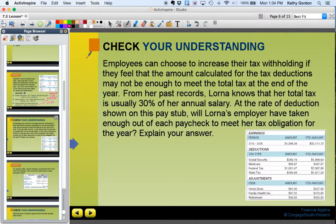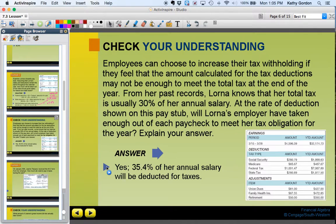What makes this interesting to me, and I haven't quite figured out what's going on yet, is that if you look at the answer, they're saying yes. That it should be about 35.4% of her annual salary that's going to be deducted for taxes. So I'm not sure if they included Social Security and Medicare when they came up with this. Because generally, they're not included when you just talk about what your state taxes and federal taxes are and what percent. You don't usually include Social Security and Medicare in that number. So I'm not sure if they did, and that's what made them say yes, or if they just made a mistake somewhere, or if there's something about this wording that I'm not picking up on. But based on the calculation, which I think makes sense, the answer should be no.